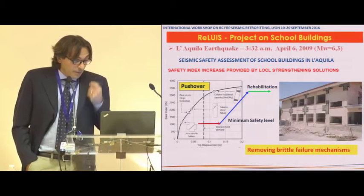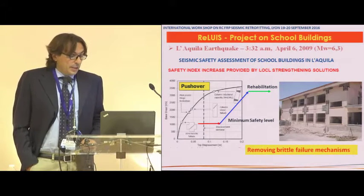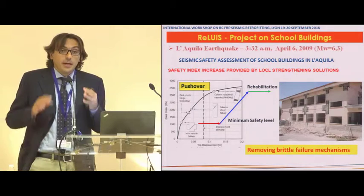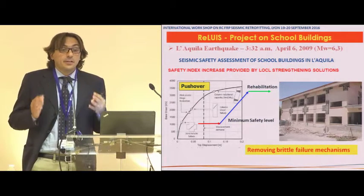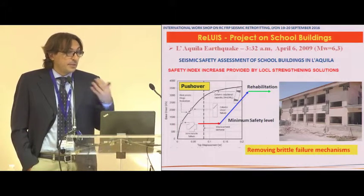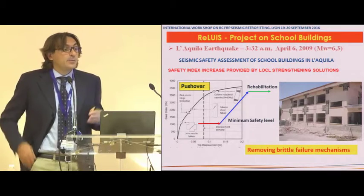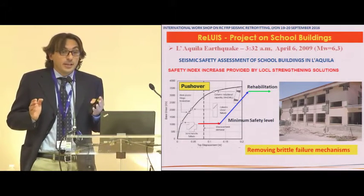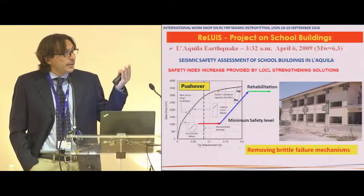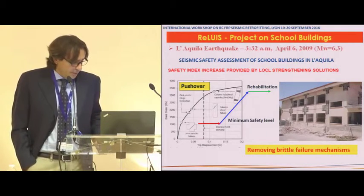So the idea was that, obviously, the focus of FRP strengthening should be on joints, because just by increasing the shear capacity of a joint, it is possible to increase a lot the seismic capacity of these buildings. So what we did for school buildings, where it was necessary to do something in a very quick time to open the buildings again, was to design FRP strengthening of joints to be sure that these school buildings can be opened again.